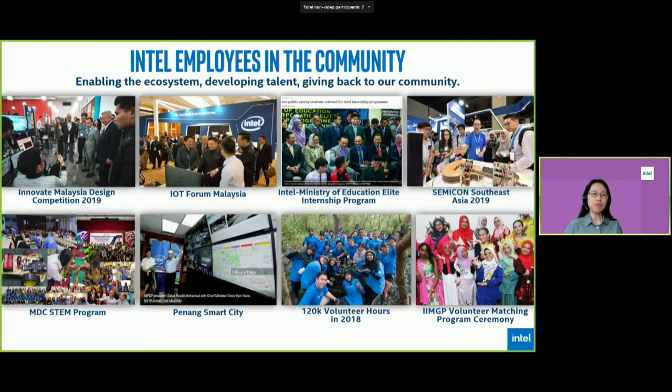So this is my last point, really, to share with you on how Intel gets involved in many different areas, not just in business, but also enabling the whole ecosystem, continuing to develop talent and giving back to community. In a way, it's really growing your career and staying connected with the rest of the world and the community, right? Many different programs are being run, and you are free to join any of them as part of the Intel family. Like the Innovate Malaysia Design Competition, the IoT Forum, and the Intel Ministry of Education Elite Internship Program, mostly targeting undergraduates. There's Semicon Southeast Asia, which covers not just Malaysia, but all the countries in Southeast Asia.